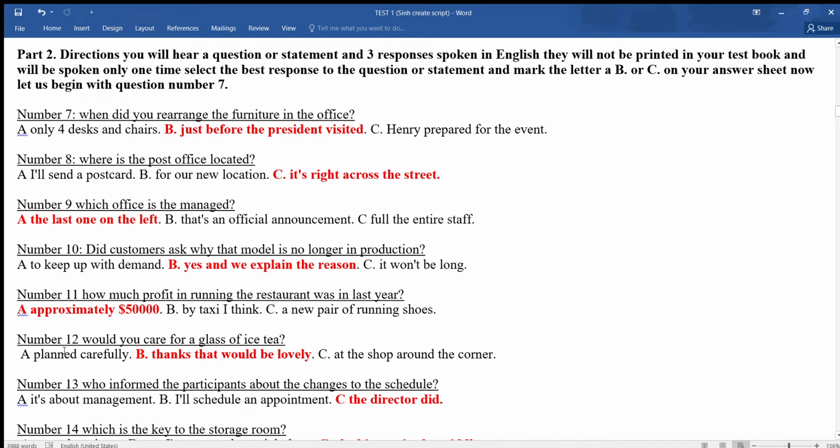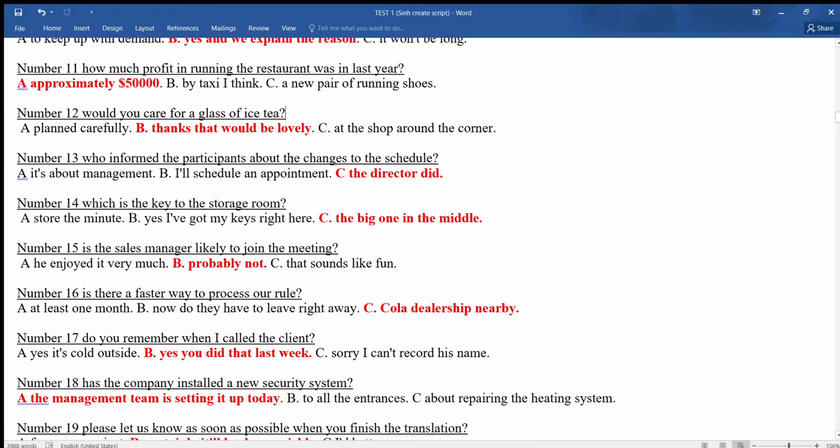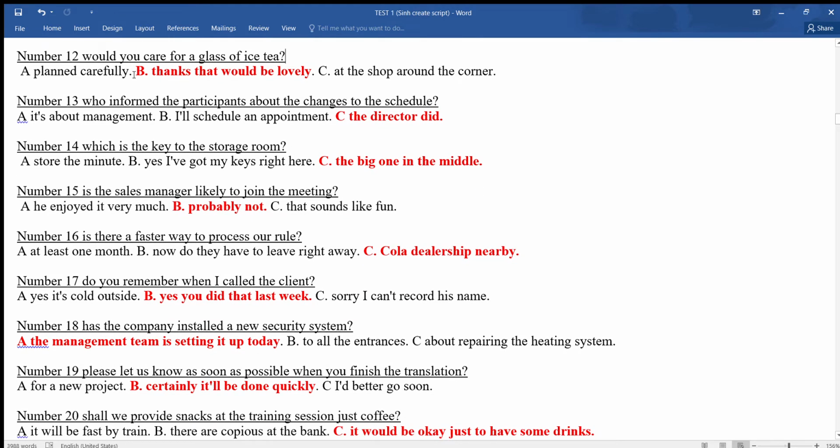Number 12. Would you care for a glass of iced tea? A. Apply it carefully. B. Thanks, that would be lovely. C. At the shop around the corner.